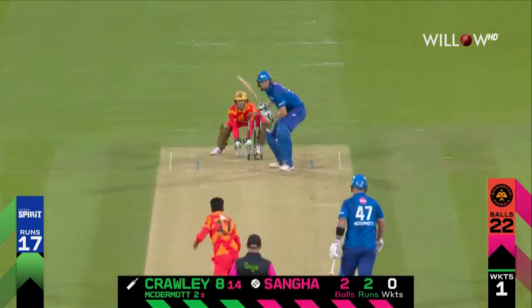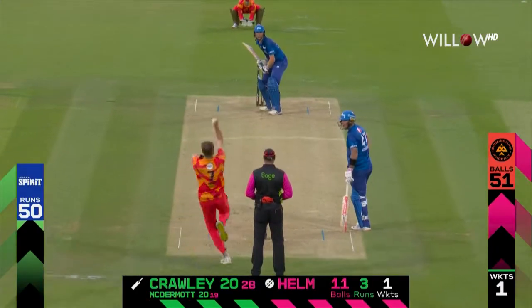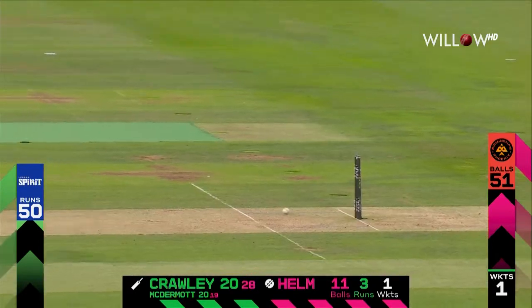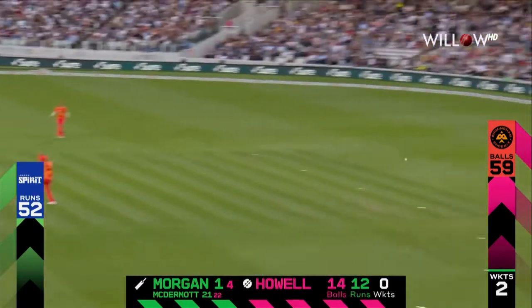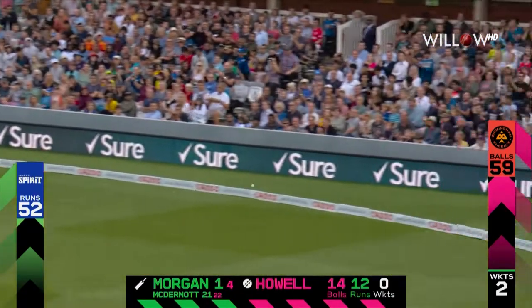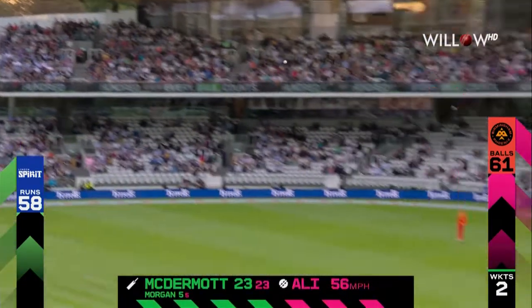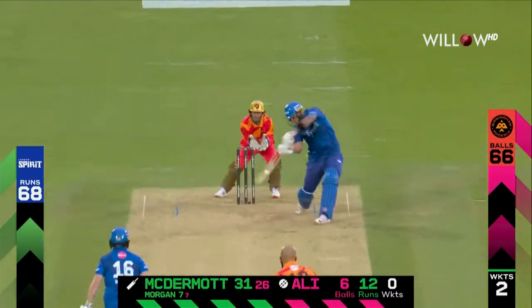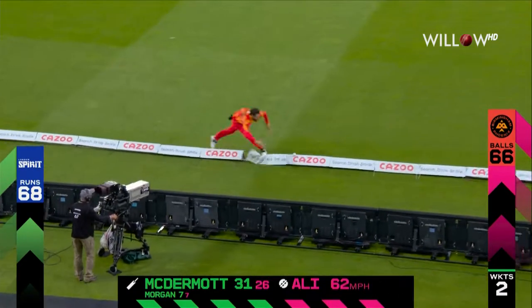Bowling! That's a little bit better. Fingers up! Wonderful! He is a boundary hitter, McDermott. That's a good option down the ground.